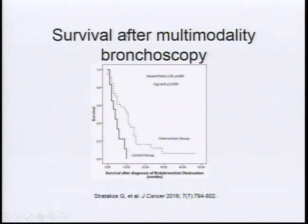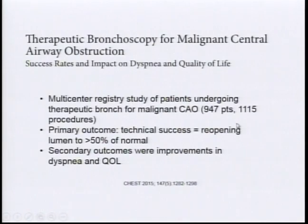There is no clear survival benefit with what's called multimodality bronchoscopy, just going in and removing everything you can, and then if a stent is needed, putting a stent in. It's mostly meant to improve quality of life and improve symptoms. Sometimes you can get patients extubated. If they're intubated for a lesion, you can successfully extubate them, liberate them from mechanical ventilation by doing this type of thing. There's some literature that suggests that there may be a trend towards improved survival, but that's not really been proven.